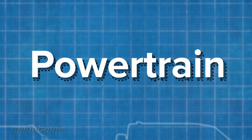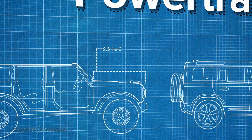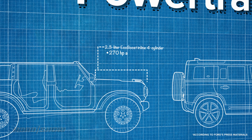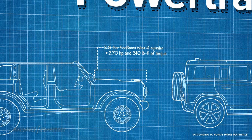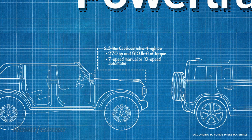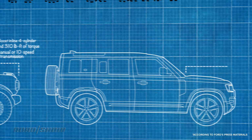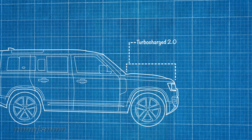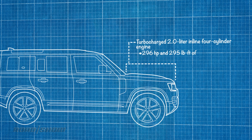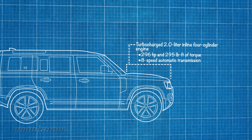Both the Bronco and the Defender offer a 4- and 6-cylinder engine. The base engine in the Bronco is a 2.3-liter EcoBoost inline 4-cylinder engine, good for a projected 270 horsepower and 310 pound-feet of torque. It's paired with a 7-speed manual transmission standard that includes 6 gears and 1 crawler gear, or drivers can opt for a 10-speed automatic. The Defender's base engine is a turbocharged 2-liter inline 4-cylinder engine with 296 horsepower and 295 pound-feet of torque. This mill is mated to an 8-speed automatic transmission.